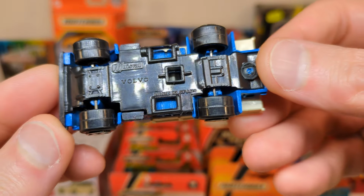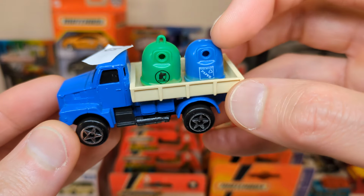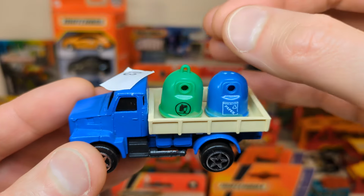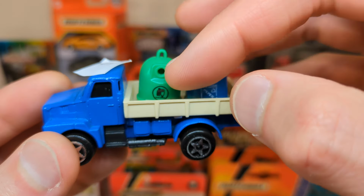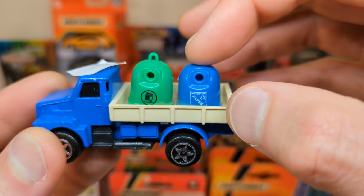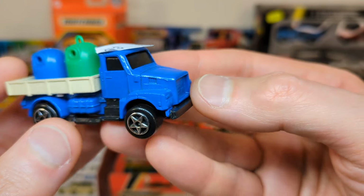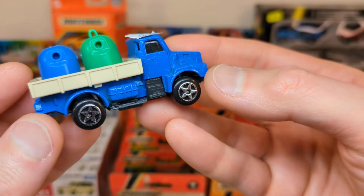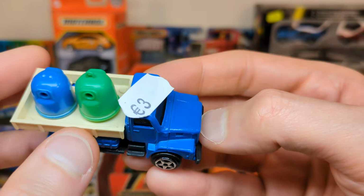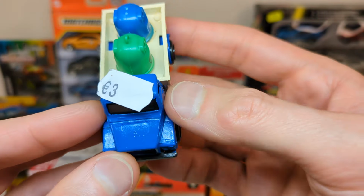But I looked through all of those boxes and I found some interesting stuff, like this one, which is a Guisval made in Spain, Volvo container truck. It's got these kind of waste containers that you can lift with a crane and put down. So one for glass and one for paper, but this one has the little hook broken off, unfortunately. But yeah, first time I have this casting. So what you see in blue is metal and it's got a plastic base. And these are also plastic, obviously, together with the bed. And no interior in there, all blacked out windows.